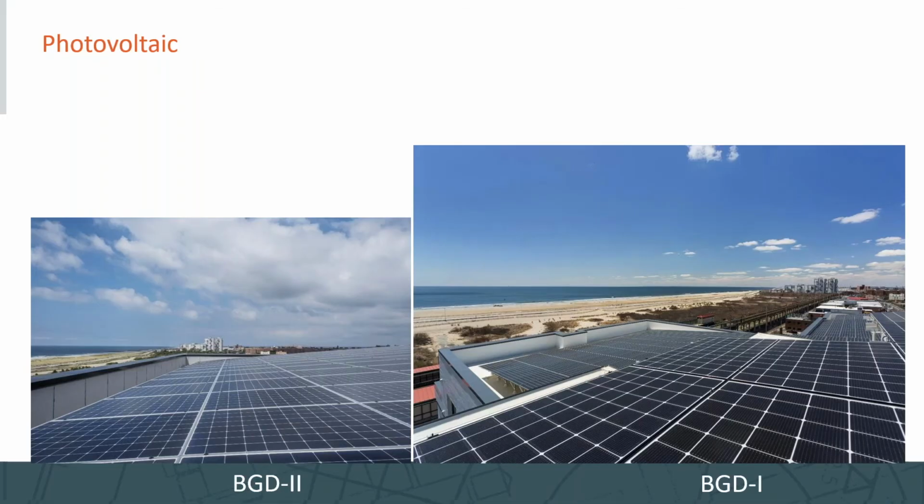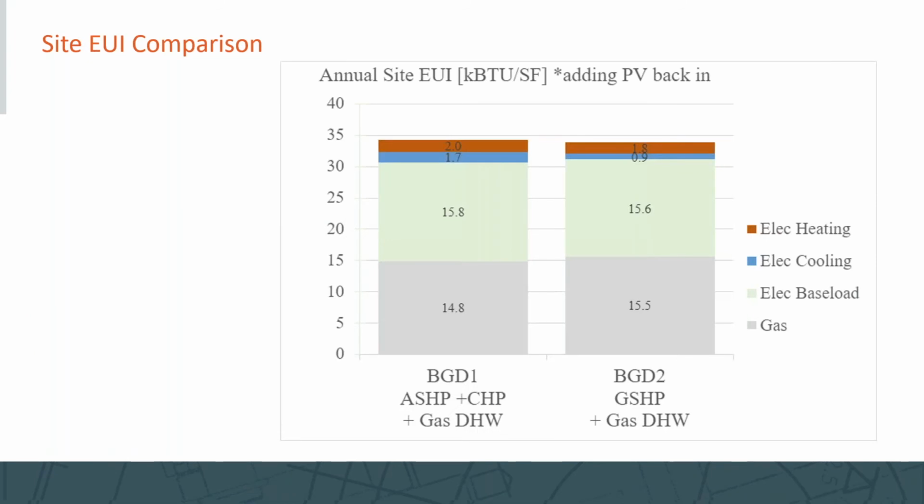You can see these nice pictures of these solar arrays. I'm missing a picture on here, but Beach Green 2 actually has a carport array on the ground. So they covered some of their parking area. So that's how they were able to get more.